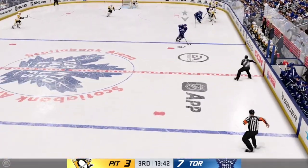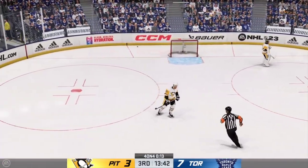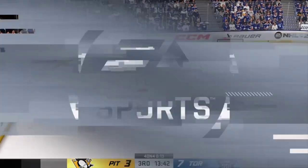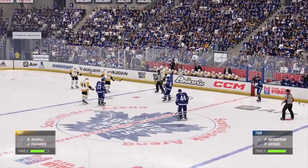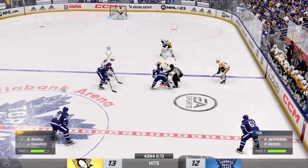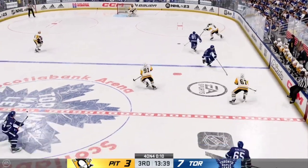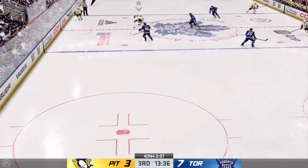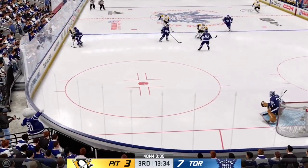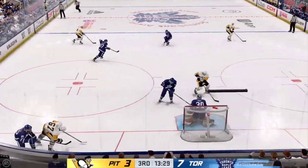Picked up along the wall by Raquel. And we've got an offside with a face-off looming. Puck ready to drop here any moment to get things underway again. Puck is dropped and play resumes. And it's a quick pass to Ruda. Feeds the puck to Tavares. Taken along the wall by Raquel.